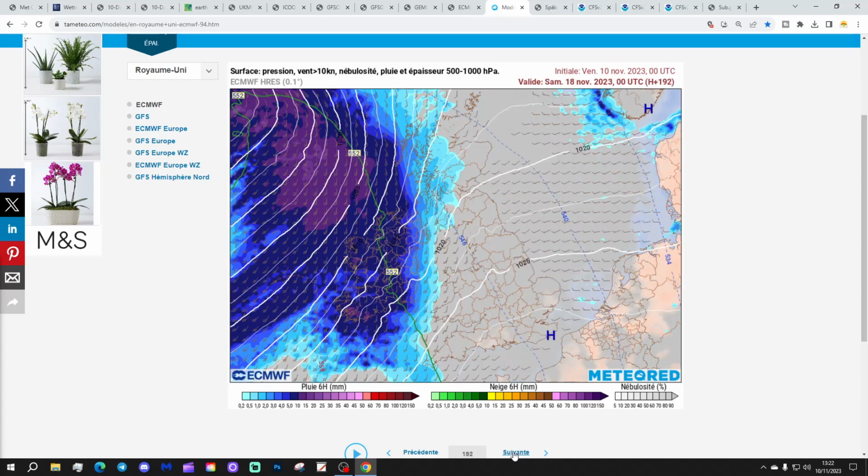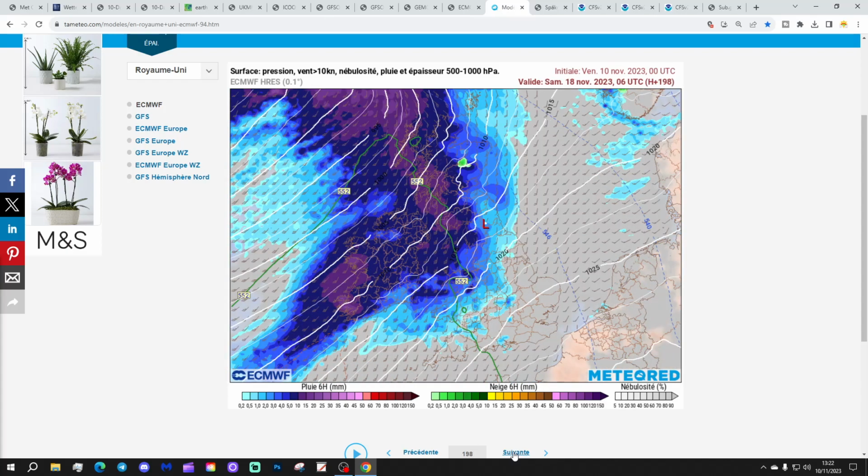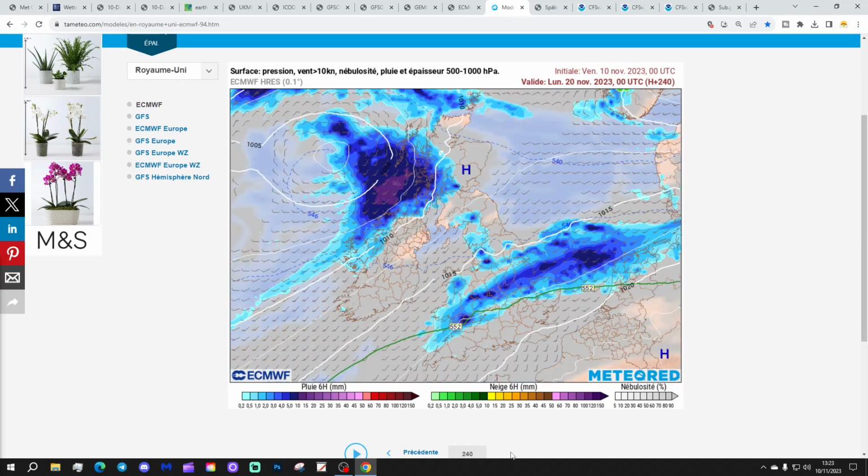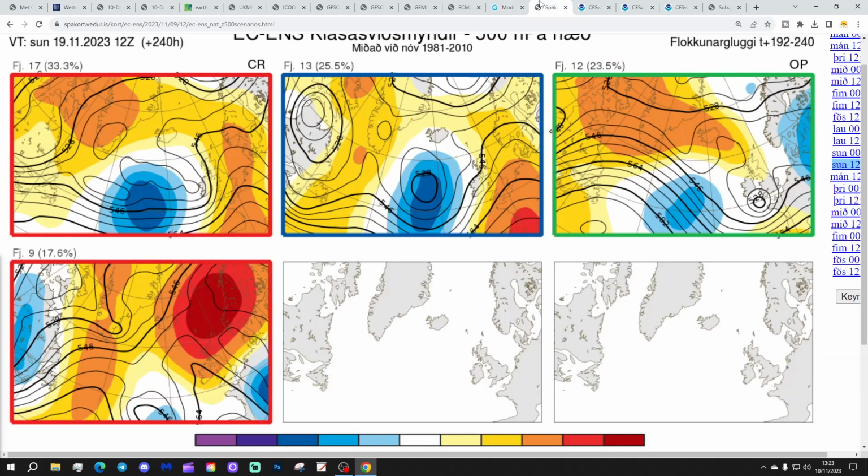from the northwest. The weekend, 18th, 19th of November, that brings heavy rain into the north and west, but the south and southeast is a little bit drier then. That's how you finish up with the ECM. So still quite a bit of rain around, to be honest, but possibly after that we will go in a drier, more anticyclonic direction.